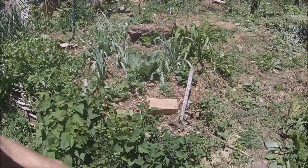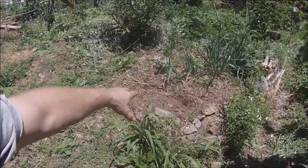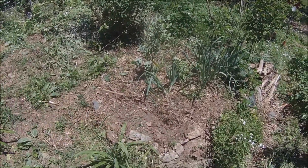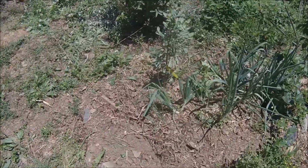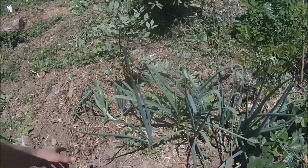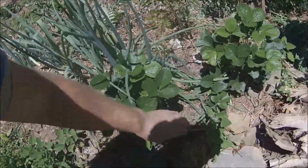And so on the other side of that, I've got more strawberries. Took some out here. I had to remove some oregano here. I'm going to put that up in the herb garden. Put more strawberries in here. Got some onions. A couple garlic got mixed in, looks like.